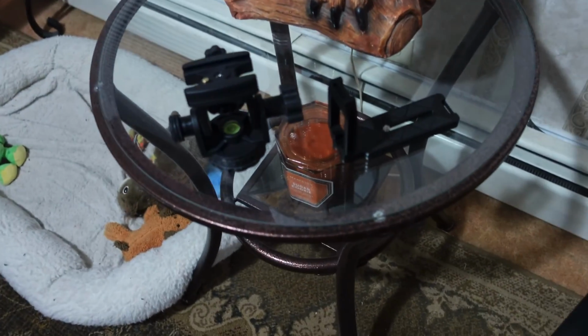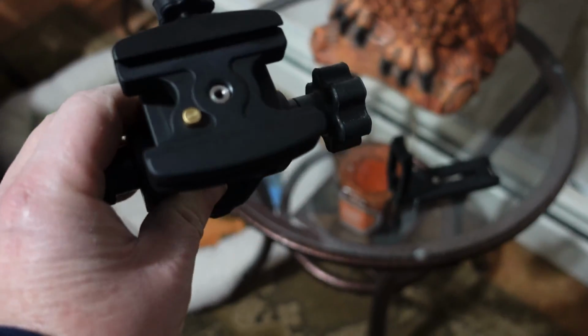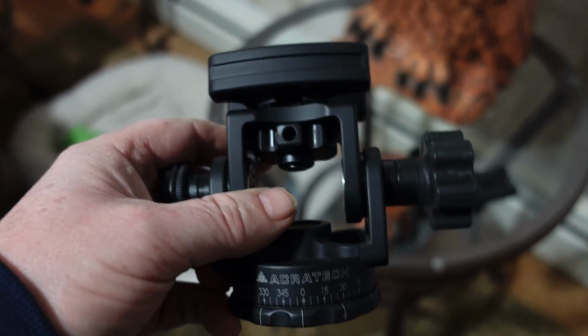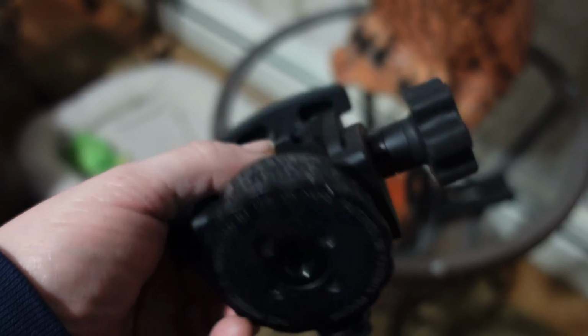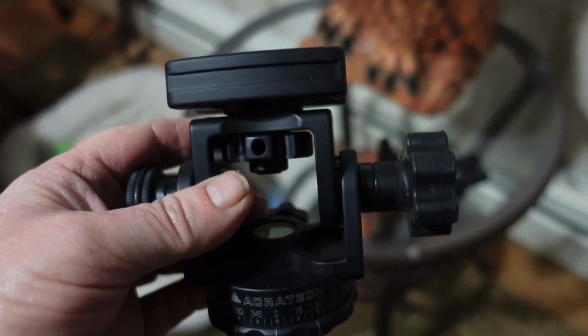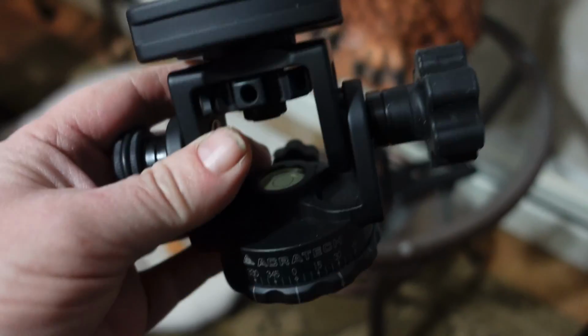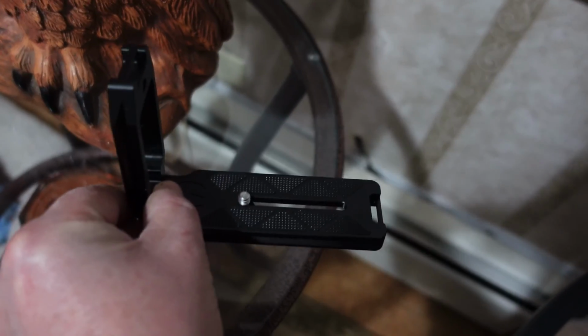Thomas Heaton actually had talked about his Acratech Arca-Swiss tripod head. This thing here is going to be great, as I can pan, I can position it in any position. It was finally in stock here in the US where I could buy it. It had been on back order for months, but I was finally able to get my hands on one. Now I'm looking forward to using this. The great thing with it being the Arca-Swiss type of mount, instead of a 3/4 with a plate, is the fact that now I can switch over to a proper L bracket.